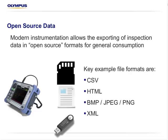HTML, which usually is a format used when providing a report. Either some image file types, so either a bitmap image, a JPEG image, a PNG, there's lots of others, but these are very common image formats that can simply be used in almost any reporting program. And there's another one, XML, which we'll talk about on the next slide, which is also very interesting.